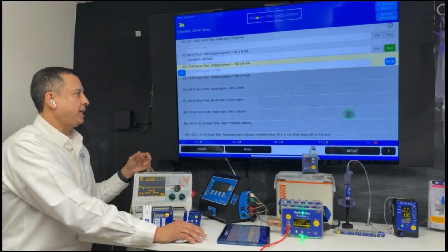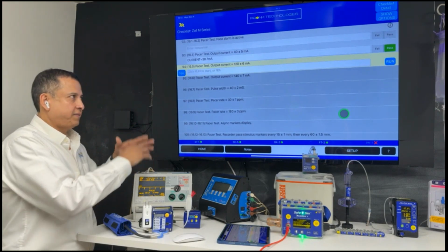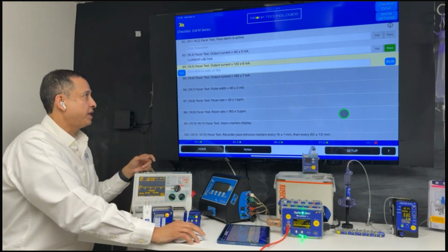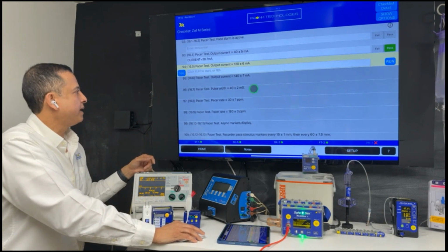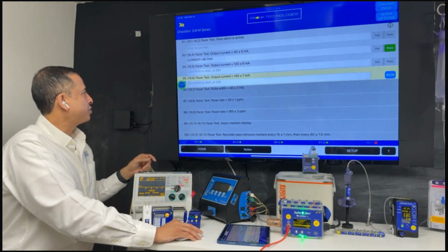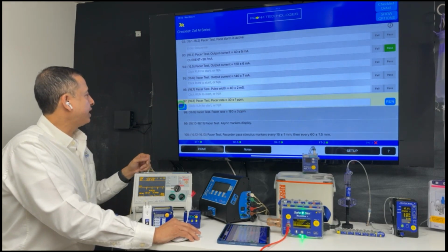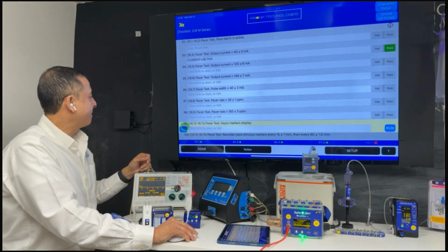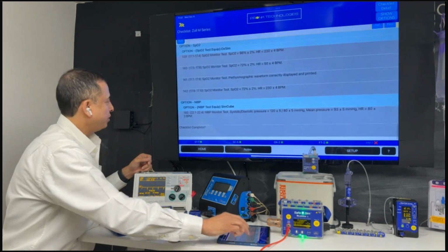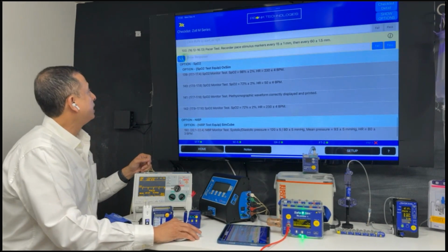So we're not taking the judgment out of the technician's hands to make the verification on the medical device, to verify that the result is within the specifications, and then capture that result. So you can see all these other pacer tests that are here. We can definitely run those tests, but we're going to skip those for now and show you other devices you can utilize. Of course, we're down here and we can skip this.